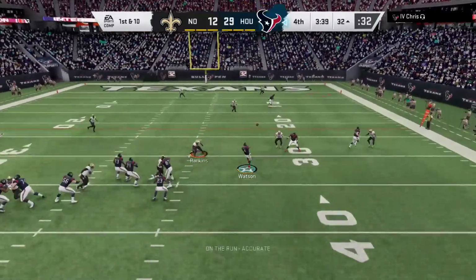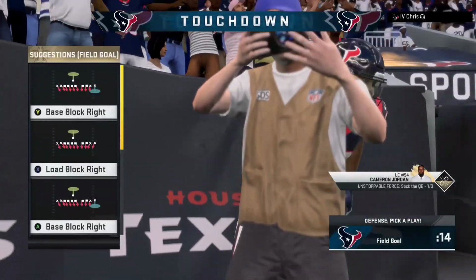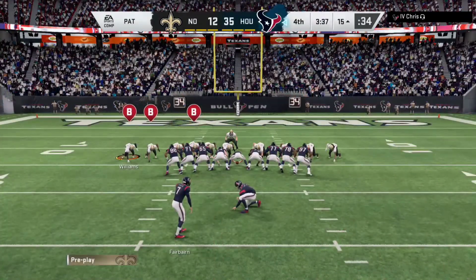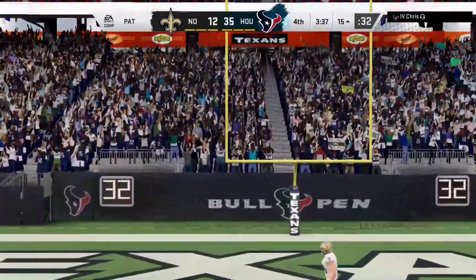He'll buy some time. Touchdown, Houston. Jordan Thomas, 32 yards. And the Texans push further out in front. They had the lead in the fourth, but still passing. Finding the big target for the touchdown. The lead grows even more.